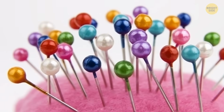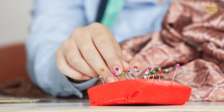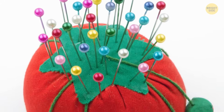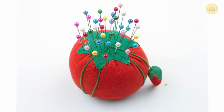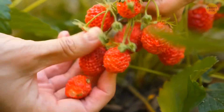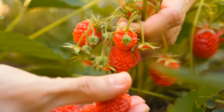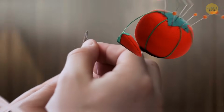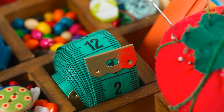You can find a pincushion in just about every household, and strangely, it's always in the shape of a tomato. Ever wondered about that little strawberry dangling from the top? I'm no biologist, but I'm quite sure that strawberries don't grow on tomatoes. That little thing's for the needle you're currently using, so you don't lose it in that big pile you have.